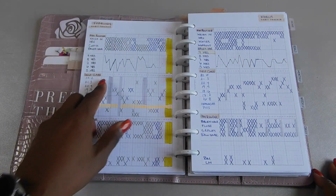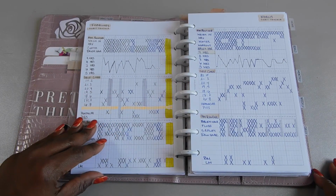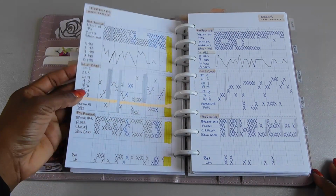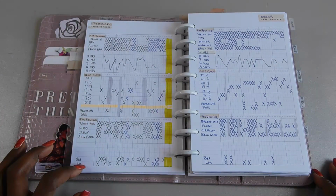Yeah, I got a lot of nights of less than 6 hours or less than 7 hours of sleep, and I try to let 7 hours be my minimum, and 9 being the maximum. So I like to be around between 7 and 9 hours sleep a night. My fasting is just kind of all over the place, and then my PM routine for February really did pick up.